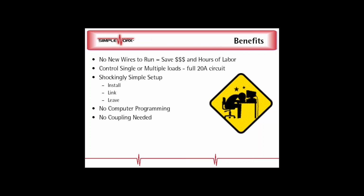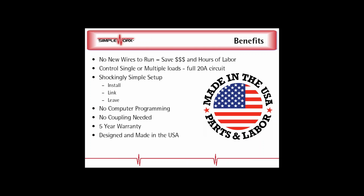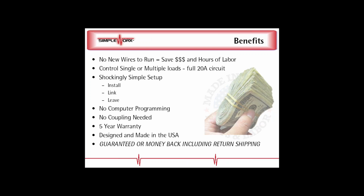The other big benefit to SimpleWorx is there's no coupling. Again, that signal is very, very strong at that very low frequency, so we really don't need to do the coupling. We've got a 5-year warranty on all of our stuff. That's pretty advantageous. Designed and made here in the U.S. But wait, there's more. It has a money-back guarantee, including shipping.